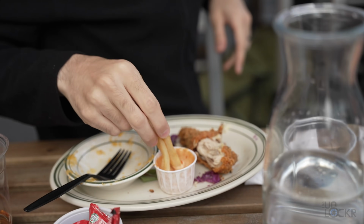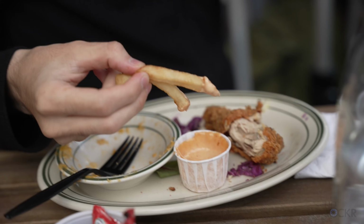Okay, now it hurts. 5 seconds later. Are you just shoving fries into your mouth? Was that helping? Is the mayonnaise helping? It's white like milk. Maybe it helps. He's crying.